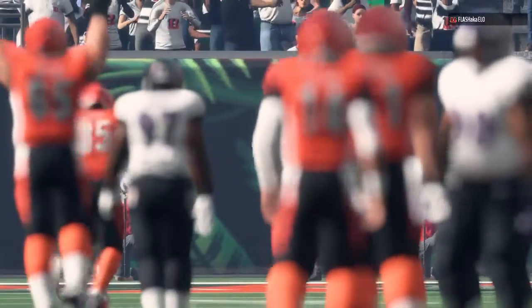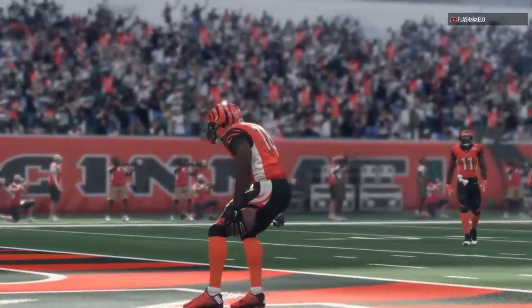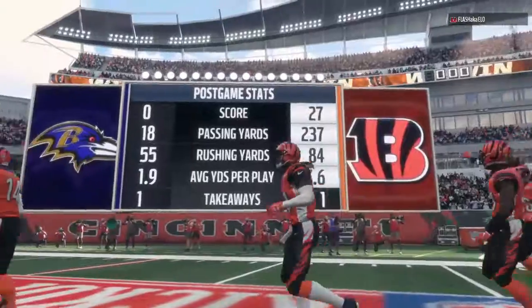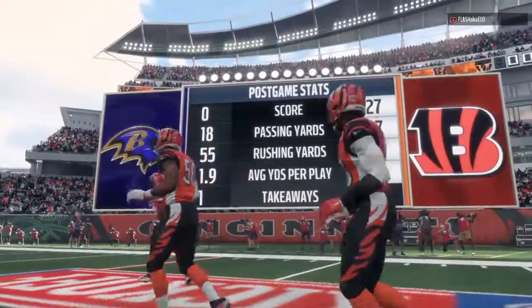So for Cincinnati, you can't ask for a better start as they pitch a shutout here in the opener. And they'll get to stay put for a few days as they'll host the Houston Texans next week. Meanwhile, for Baltimore, they go down to defeat here in the opener. And they'll try to make amends next week as they host the Cleveland Browns.